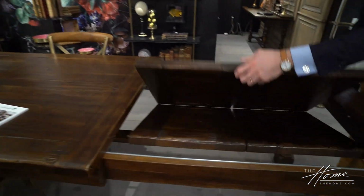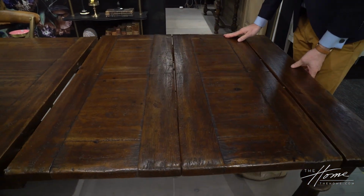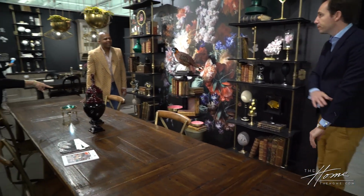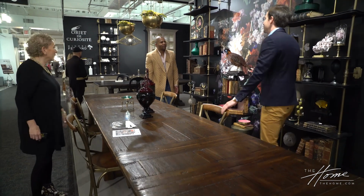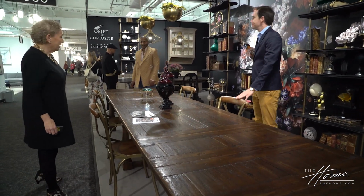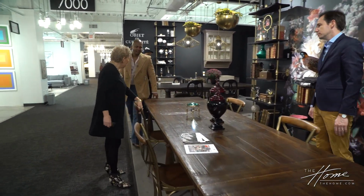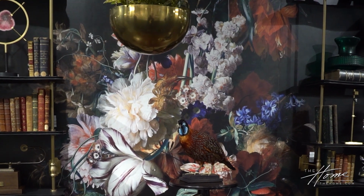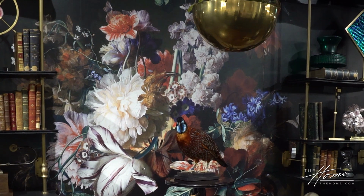Oh my God. The maximum size is 14 feet. 14 feet? Wow, with these gorgeous chairs. Look at the chairs. It looks like an antique. Yeah, that's the goal. That's our thing. It's supposed to look like an antique, and look at these chairs. No, I'm looking at the wallpaper. I can't move past that. That's amazing. Along with these shelves. I mean, those are beautiful.